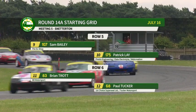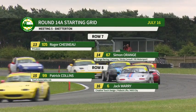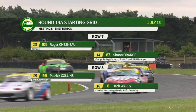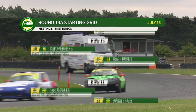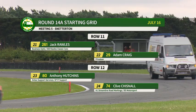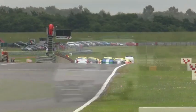Row 5, Sam Bailey and Patrick Lay. Brian Trott, Paul Tucker on row 6. Row 7, Roger Shano with Simon Orange. Patrick Collins on row 8 with Jack Wary. Teddy Clark and Max Norfolk, row 9. Then it's Matt Pickford and Kevin Brent. Jack Rawls, Adam Craig, Anthony Hutchins and Clive Chisel. The last 5 runners, of course, moving up from Group B.